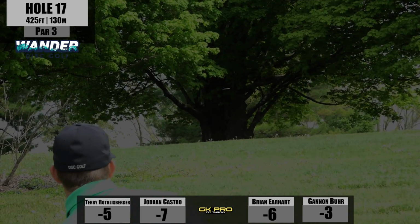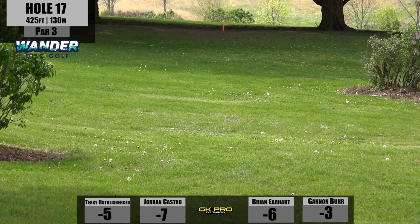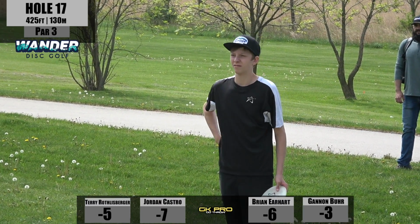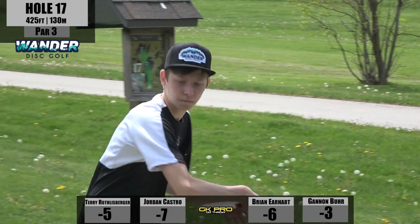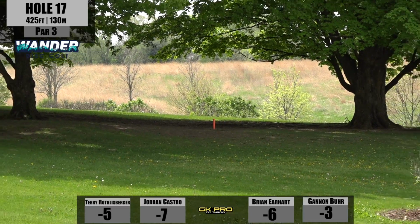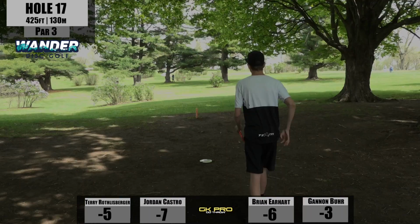And Terry goes baby hyzer flip with the nuke, and I thought he was going to get right up to the basket, but just didn't get any skip in that grass. And he knows he doesn't like it right away. Very common miss to just throw a little bit too high into these trees.